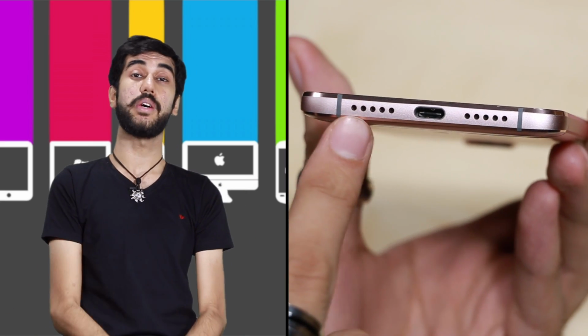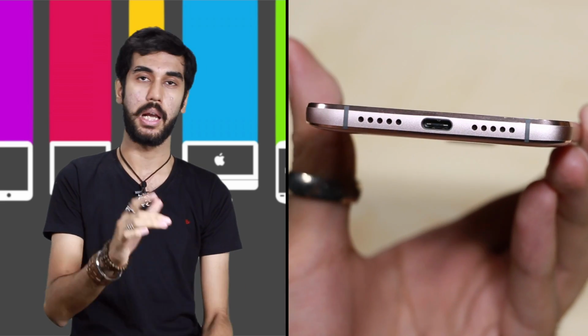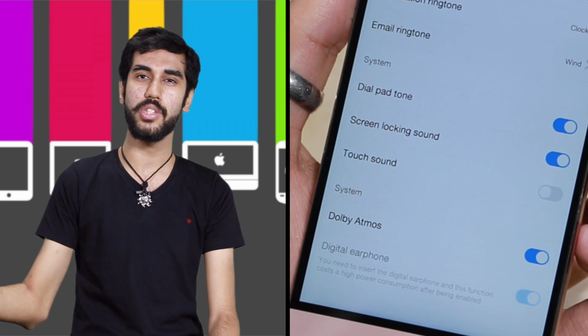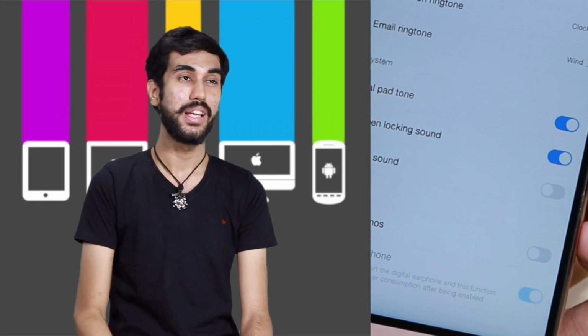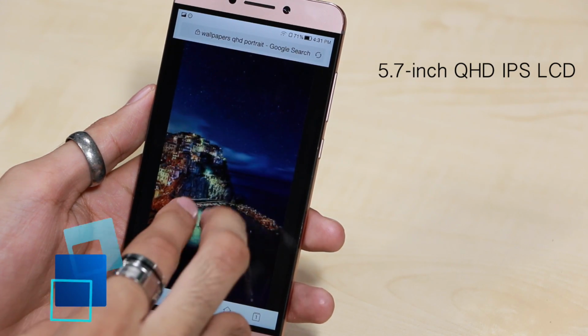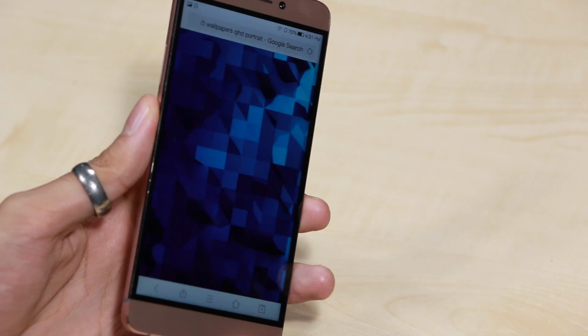By the way, since we are talking about sound experience, there are two speaker grills at the bottom, but only one of them works. However, it's loud enough and it gets the job done. Plus, you get Dolby Atmos if you don't find it crisp enough. Now let's talk about the display of this device. It's a Core HD IPS LCD screen with good contrast and sufficient brightness, though the viewing angles could have been a bit better.